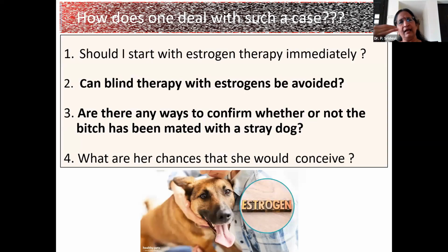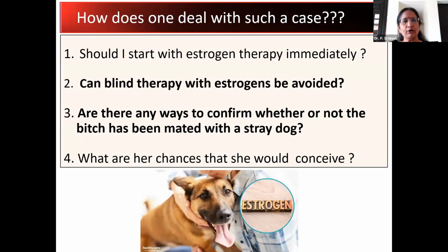But still, I'm trying to address this because this is a talk on misalliance and medical termination. Now the second and third questions are going to be answered together. Can blind therapy with estrogens be avoided? Or are there any ways to confirm whether or not the bitch has been mated with a stray dog? That means I don't want to blindly go for a therapy. I want to make sure that the dog has actually been mismated.